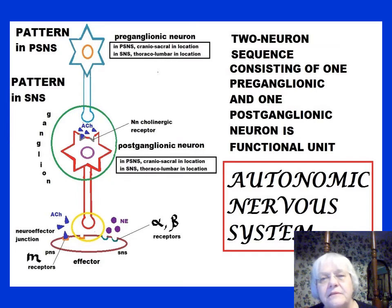So the simplest, you could call it the functional unit of the autonomic nervous system, could be a 2-neuron sequence. And it consists of a preganglionic neuron and a postganglionic neuron. And so it's similar to presynaptic and postsynaptic. In fact, they are presynaptic and postsynaptic. But we call them preganglionic and postganglionic because of the ganglion there. And you know what a ganglion is? Collection of cell bodies outside the CNS, right?